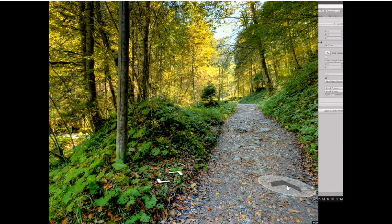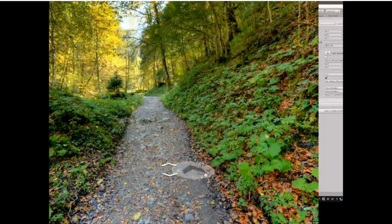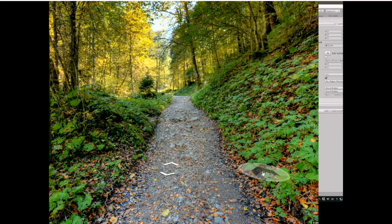At the bottom right, you see there's a mini map, also like in the example, where you see where you are and what's next. How the landscape is changing in the next meters.